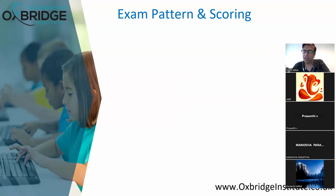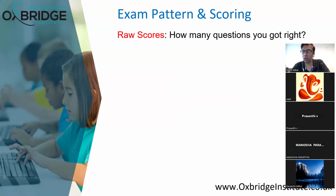Let's talk about the scoring now. When we talk about scoring, we need to understand three terms. First is the raw score. The raw score basically tells you how many questions you got right. So let's say the exam has 25 questions in maths and you get 20 of them right. So your raw score is 20, or 80%. So that's your raw score. Easy to understand, isn't it?